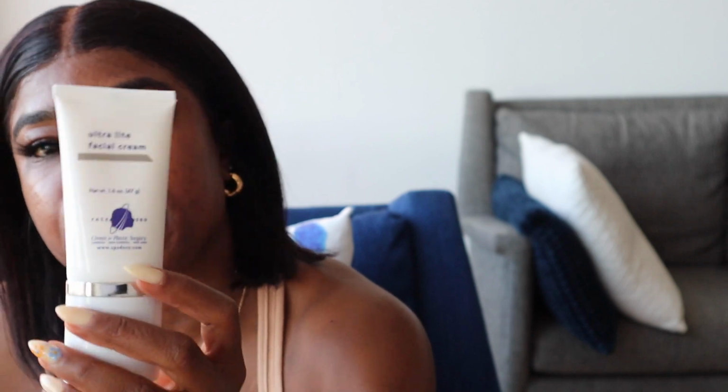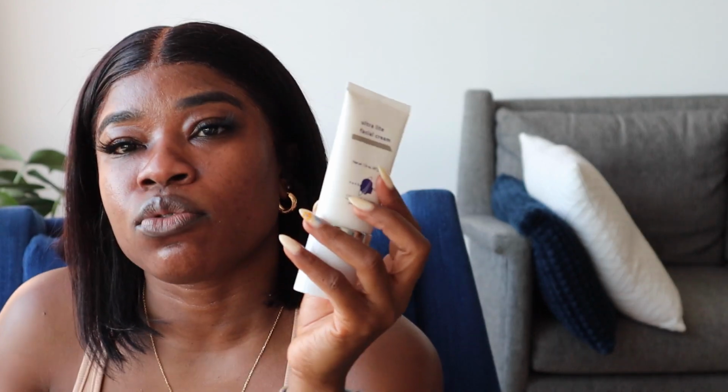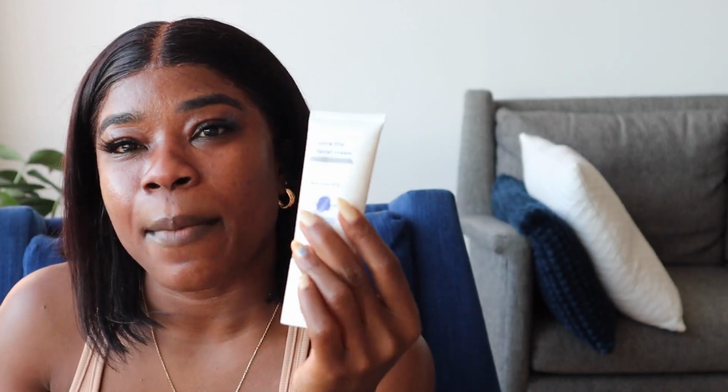And she also had me start off with this moisturizer. It's kind of like a non-brand moisturizer. It's called Ultra Light facial cream, and it's a light moisturizer, but I really do like it. Even when I wear my makeup, I use this as a moisturizer, and it's really good because it's super light. It feels really good on your skin. The last thing that she put me on game with was this sunscreen.